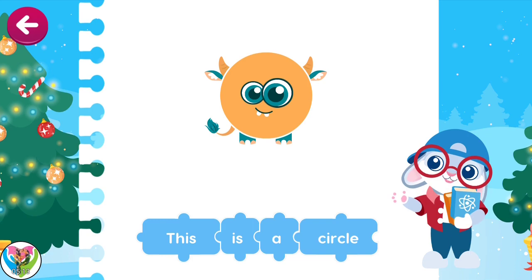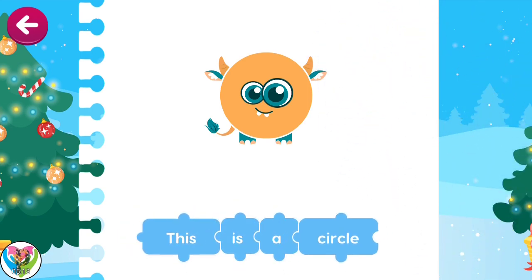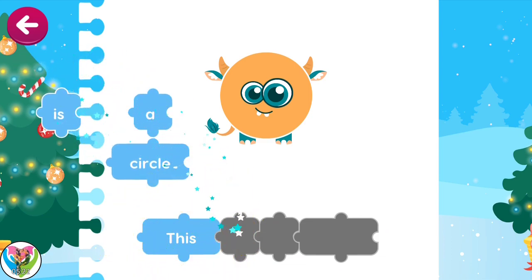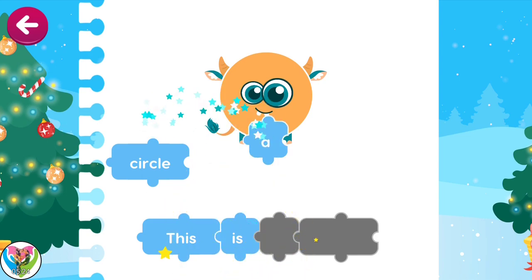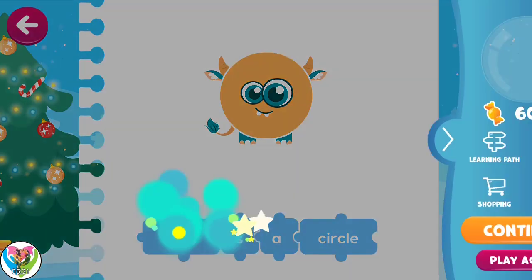Let's make a sentence. This is a circle. This is a circle. You are awesome!